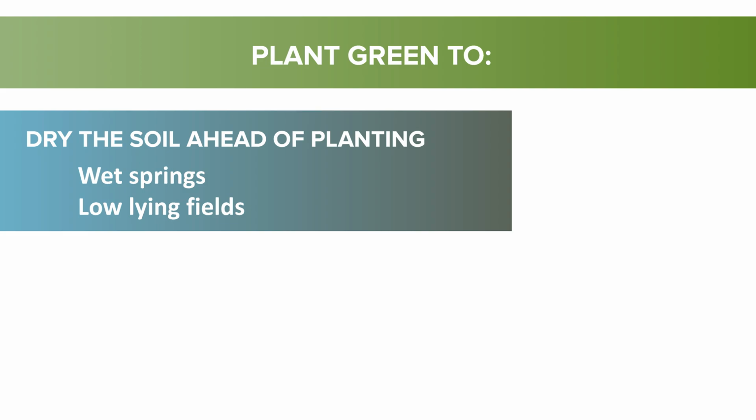So now that we know how cover crop termination time affects soil moisture, we can use that to make decisions on when we want to kill that cover crop. So for example, I would give preference to planting green instead of killing my cover crops ahead of time in cases where I really want to dry that soil ahead of soybean planting. So for example, if I have wet springs or low-lying fields, sometimes the temperature is warm enough for me to go out and plant my soybeans, but the soil is just too wet. Well, in that case, delaying that termination will help to dry the soil and will allow me to go out there and plant my soybeans earlier.